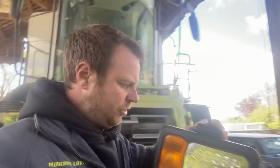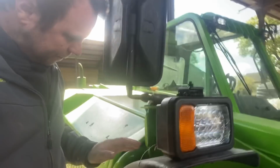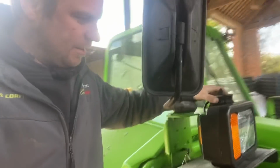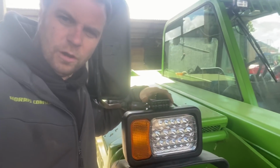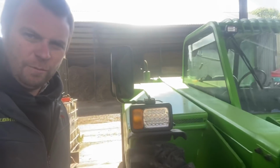But anyway, I think what I can do is I can just mount them slightly forwards of the old bracket, and then that way they're right at the front, got loads of daylight. Well, not daylight, LED light. They don't look too bad, do they? Like that.